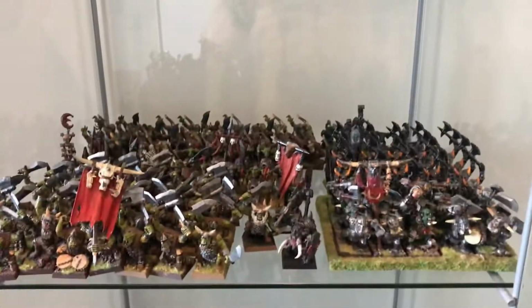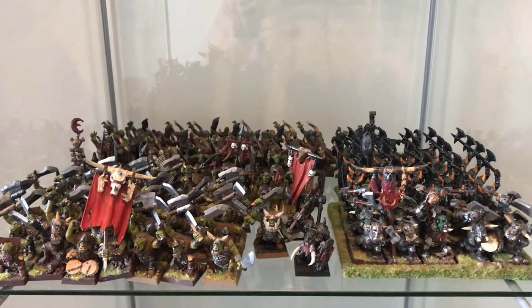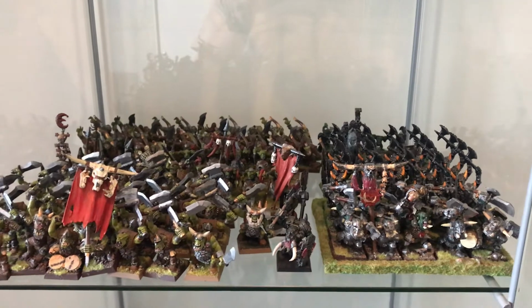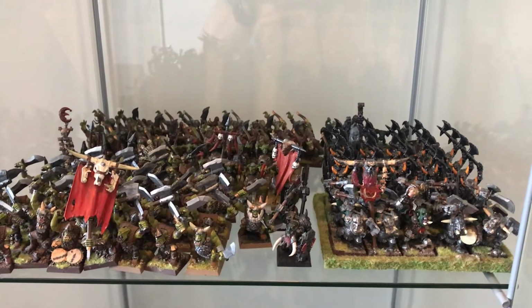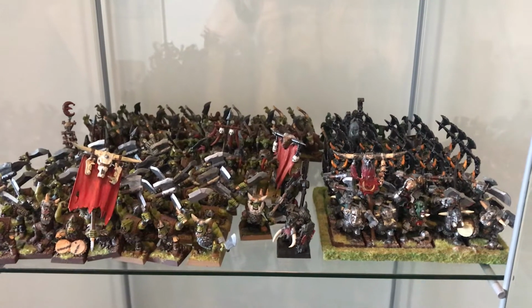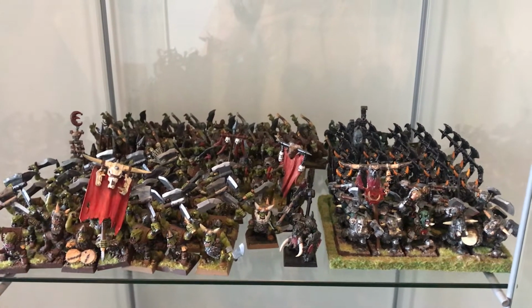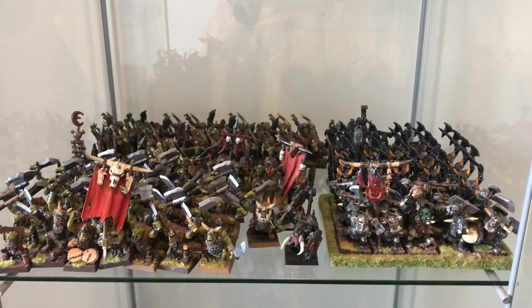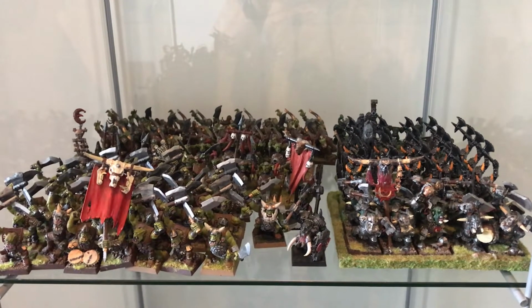It's probably because they can be very competitive, but they don't always have to be. They can be fun as well, depending on what units you choose to take in your army. And they have a huge array of both models and units in the game. So you can vary them, you can play them for fun, and you can play them competitively. So that's probably why they're my favorites.